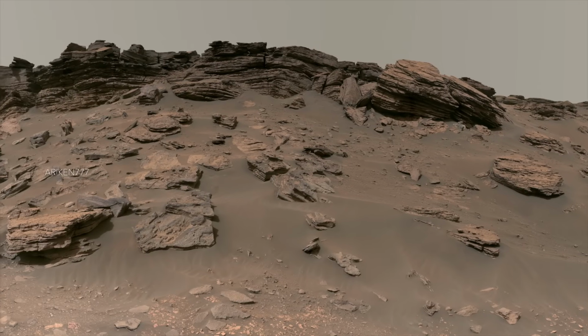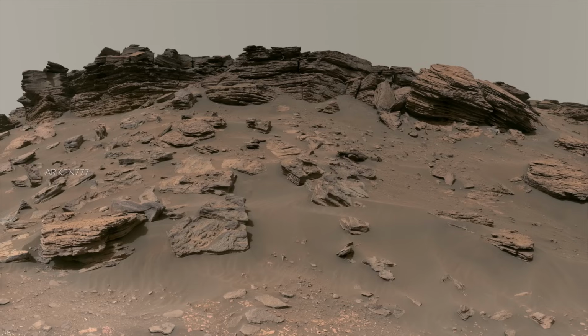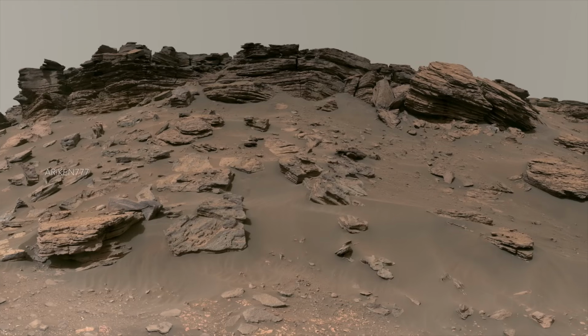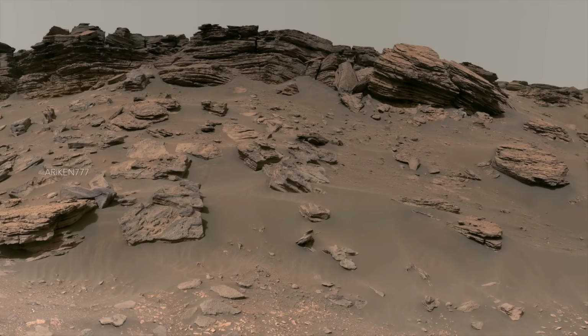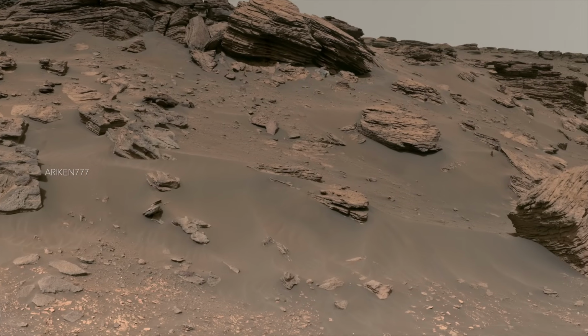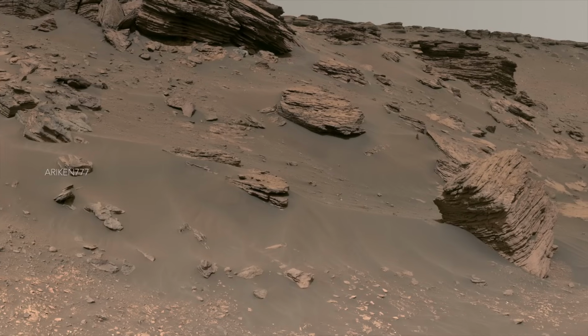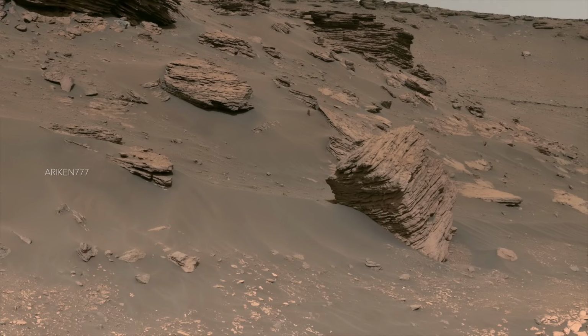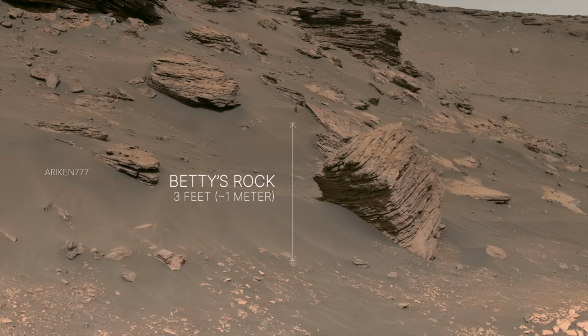Take a look at the darker gray layered rocks that make up the roughly 32-foot tall cliff in front of the rover. You can see very clear horizontal layers in these rocks. You'll also notice that pieces of the cliff have broken off and tumbled downhill. One of the more interesting ones is the 3-foot tall boulder called Betty's Rock, which Perseverance rover was able to get a closer look at.